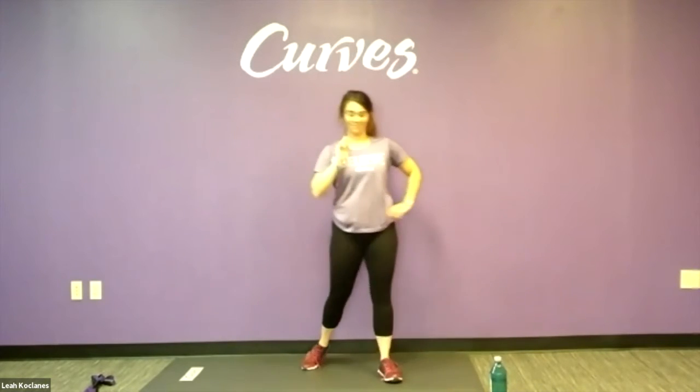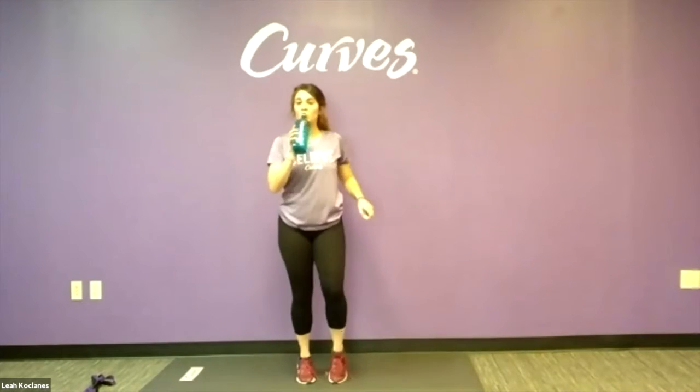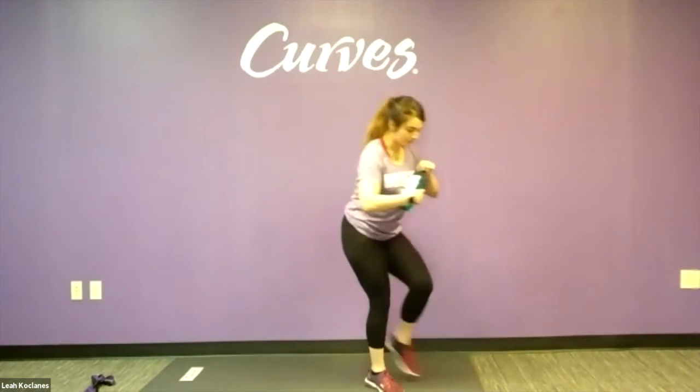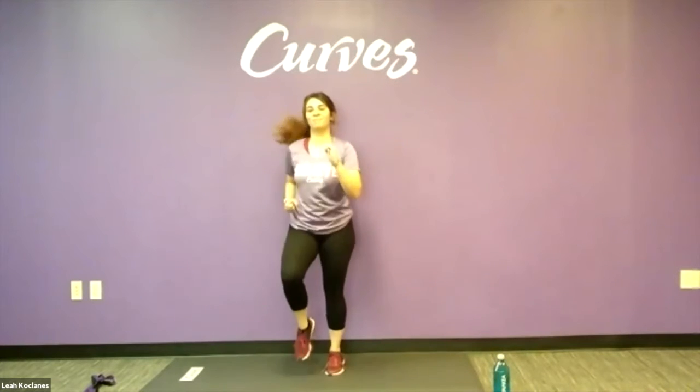Stop, move to the next station, and resume. Okay, let's go ahead and walk it out for 30 seconds. Get a drink of water if you need a quick drink. Let's keep that heart rate up. I hope you're between the 60 and 70%. If you're getting closer to 80%, let's bring it down just a little bit.